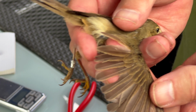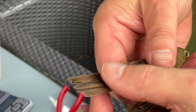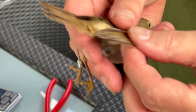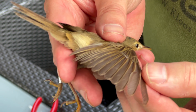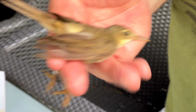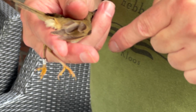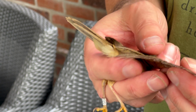When it's a young bird, it's very fresh. And also the tail feathers, you see, they are not beautiful. They are used all the season. So it's an adult bird. It's more than 1 year. How many years, I don't know. How can you tell that? By this bird you can't. I can tell it when over 5 years I catch it again. I know it's minimum 5 years.